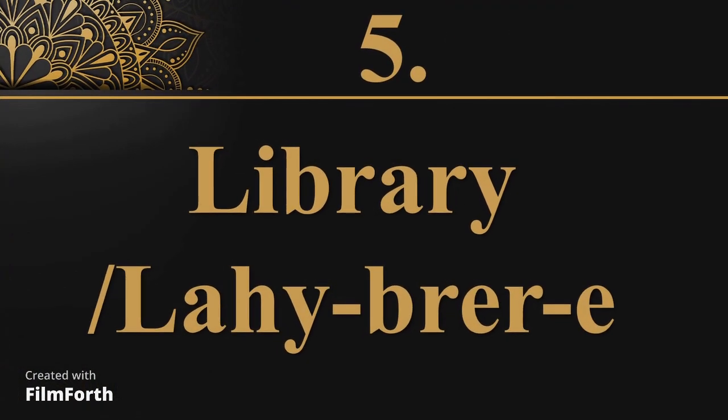Fifth word is library. It is a place specifically reserved for books where such readable material can be read and borrowed.